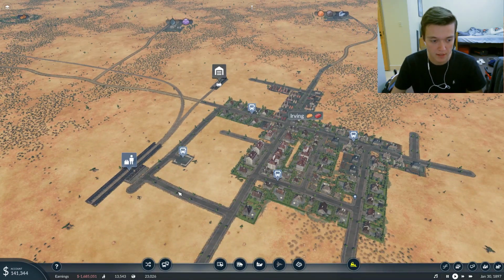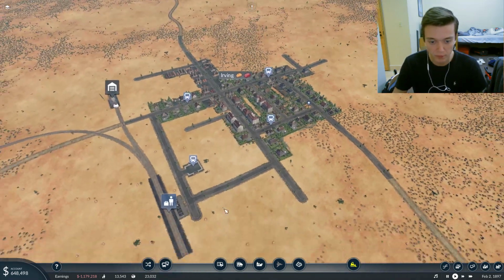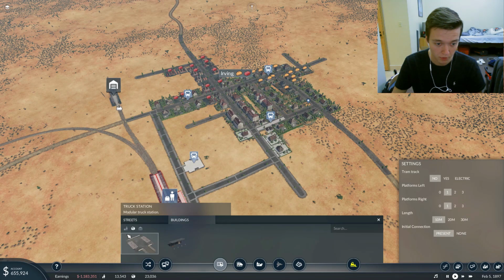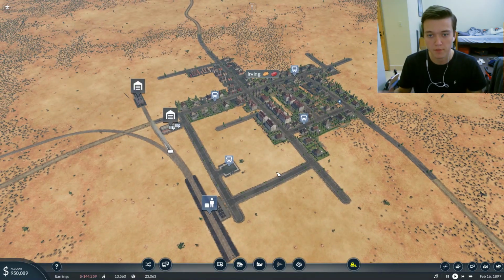And now we've got to get the bus line going, so I may just pull out another quick loan because I don't feel like waiting much longer. And I forgot to add in our wonderful little depot. We're going to buy 4 of these guys and add 2 on each line. Simple as that, and now we have the city set up. So let's see how this does.